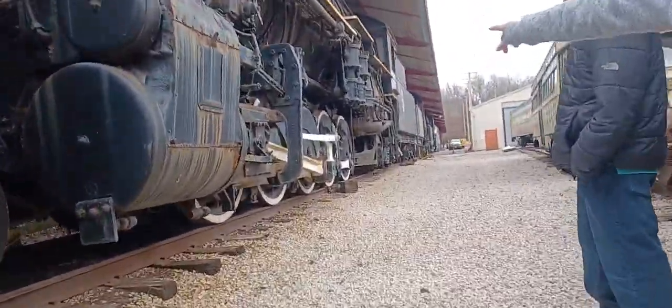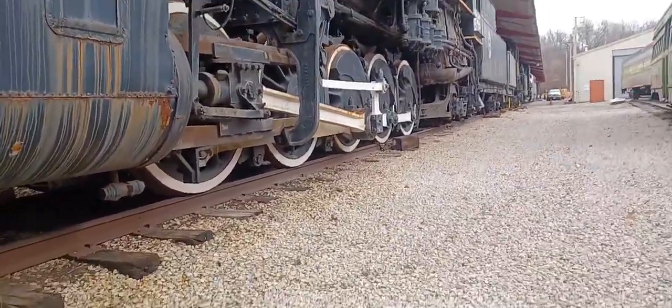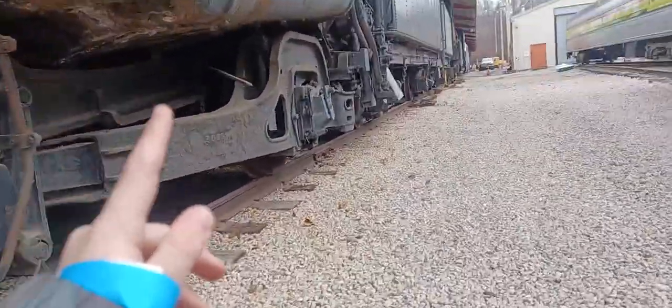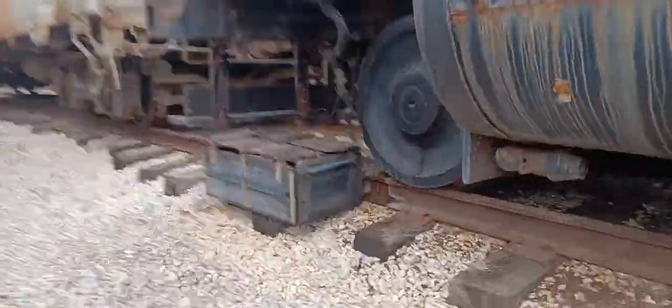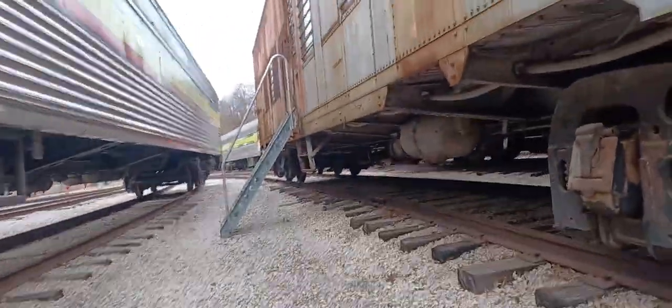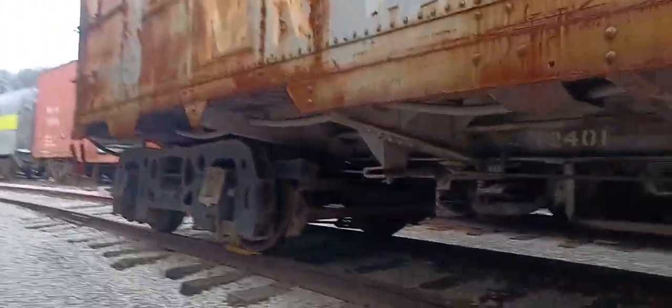There's two. What is the middle wheels called? Driving wheels. Okay, leading wheels, driving wheels, and trailing wheels. This is a leading wheel. These are driving wheels. And this is the trailing wheel. Now since you know what 2-10-2 means, it also applies with other wheel arrangements. But if there's no trailing wheels, the two is replaced with an O.